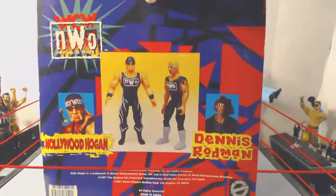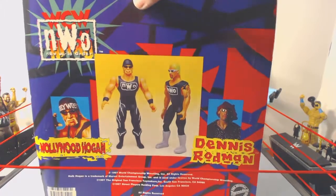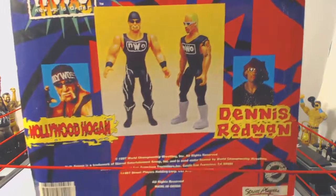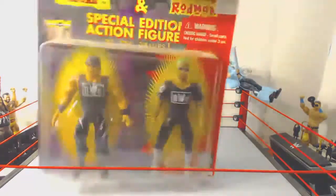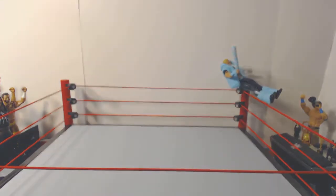They fought DDP and Karl Malone. DDP and Karl Malone. I couldn't think of his name for a second. In a tag match. So that's a cool figure to have, I think, still on card. Hogan, Dennis Rodman, NWO.